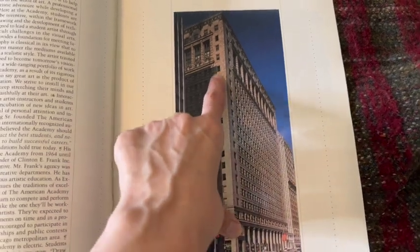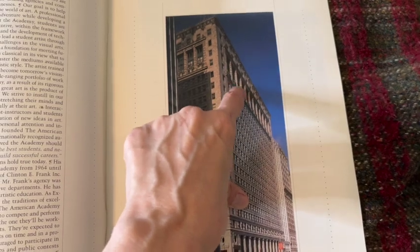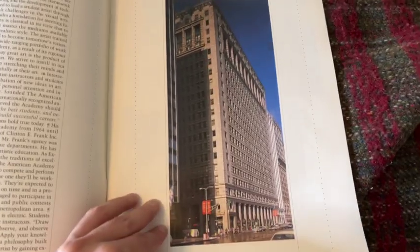We were on the 16th floor, and the classrooms would look right down. We could look out over the lions.